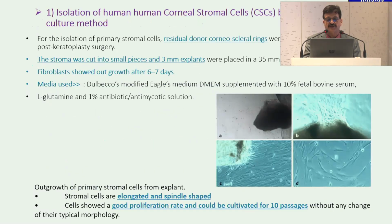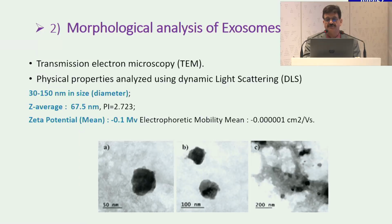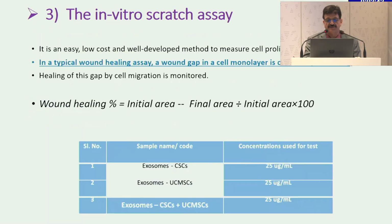The stroma was cut into 3 small pieces and placed in the media, and fibroblast growth was seen after 6 to 7 days. We can see elongated and spindle-shaped cells in this picture. All the positive markers of the stromal cells were detected on the corneal stromal cells by flow cytometry. Morphological analysis of the exosomes was done by transmission electron microscopy and dynamic light scattering, and it was found that the exosomes were 30 to 150 nanometers in size, and these were the other parameters.